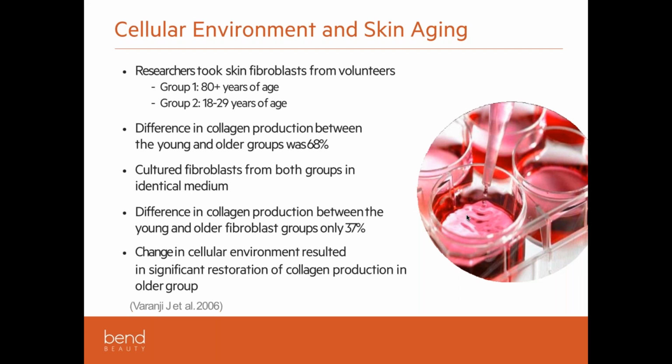So this study was done by taking fibroblasts from participants in their early 20s and also fibroblasts from participants in their 80s. By removing these fibroblasts and putting them into a petri dish, a controlled environment, they were able to test them. We have all heard time and time again that after your early 20s, you stop producing your own collagen, or at least those fibroblasts decrease. Well, by removing the fibroblasts from the 20-something and the 80-something and putting them in a controlled environment, something really interesting happened.